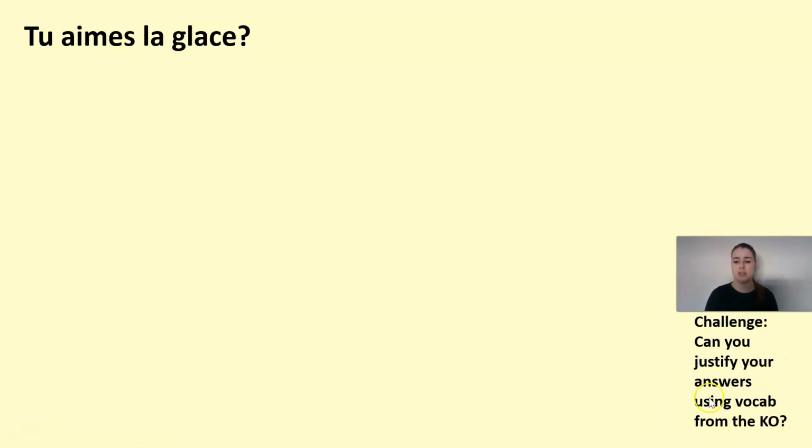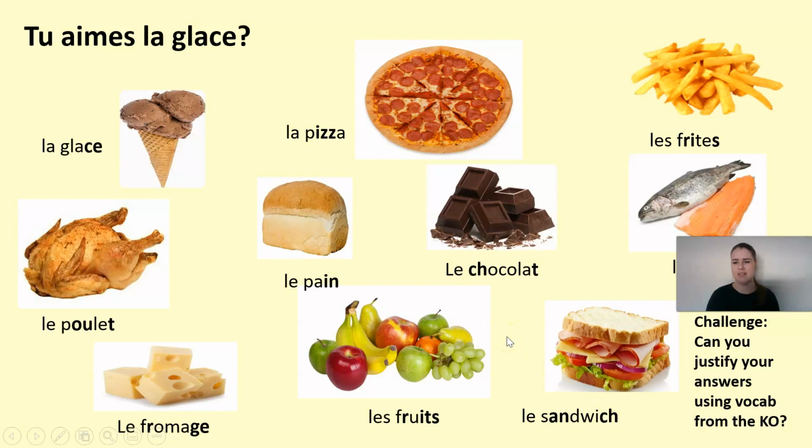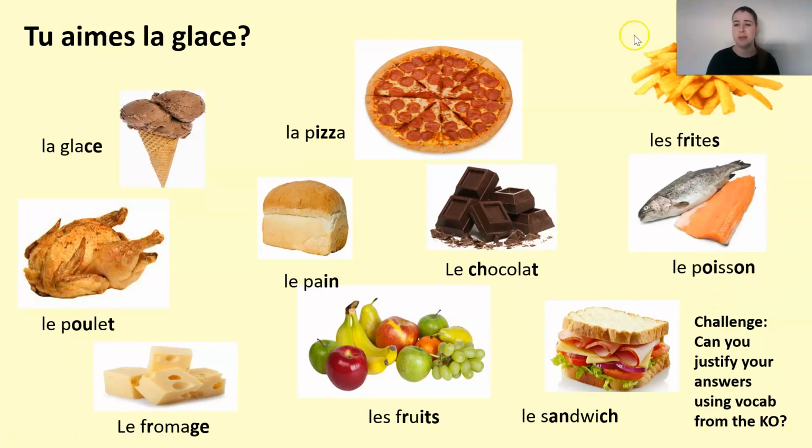Now, you might be able to use your knowledge organizer to help you with this one. So, I have a phrase on here. And these are all of my pictures of food. Oh, I picked a wrong time to do this lesson. It's nearly lunchtime for me and I am now hungry. Oh my goodness, Miss Humphrey, what a bad idea this was.